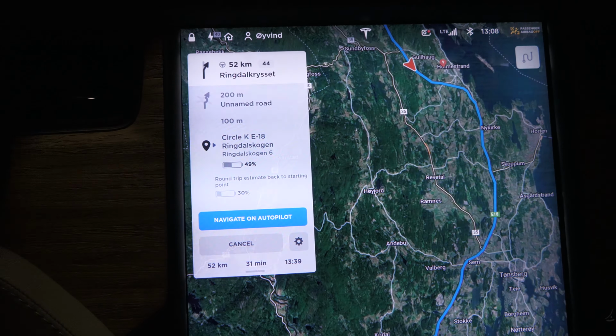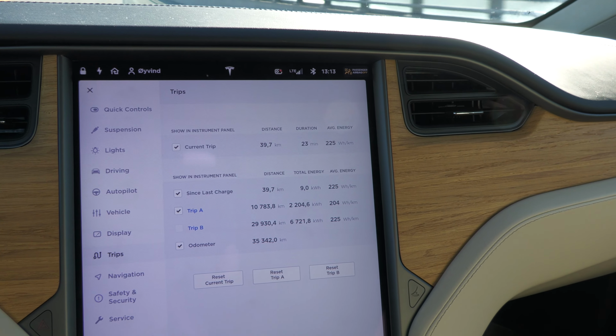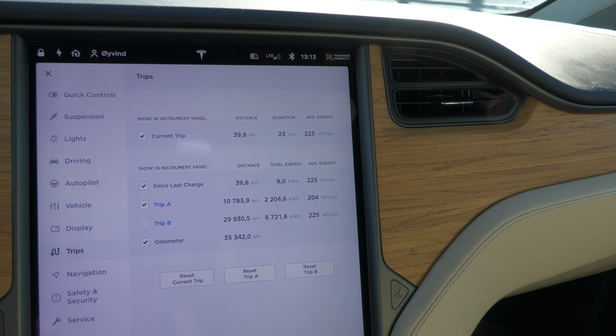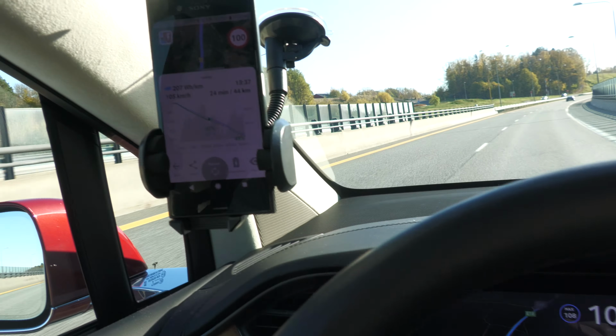Now they're both equal. Now, this is a bit interesting. In the Tesla, it claims I have done 225 watt hour per kilometer, but A Better Route Planner says 207. It also now estimates 49% state of charge at arrival. I'm not sure if we're going to see that. I'm going to have issues with the sun today.